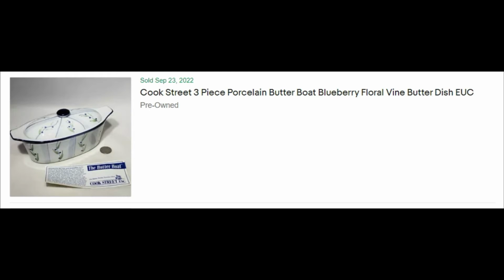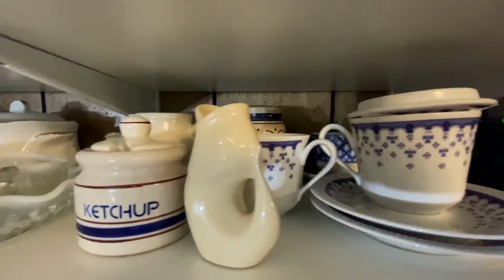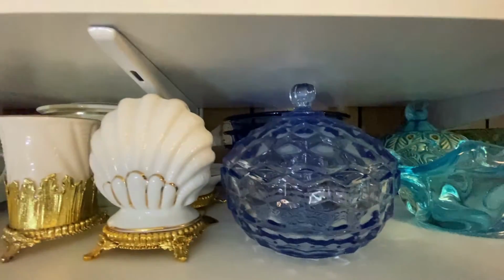Here is one with a blueberry design. Pre-owned, they took an offer of $28.95. And you know what? We sold this same butter dish one time. Or maybe we still have it. Do we still have that butter dish, Mark? I don't know. I think we sold it a while back.